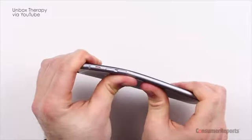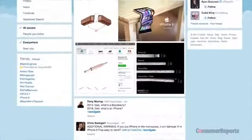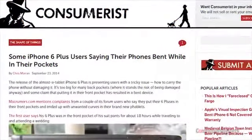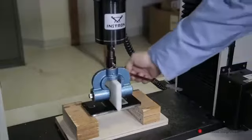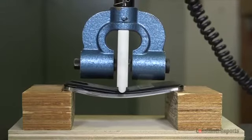This video sparked an online viral storm about the new iPhone 6 smartphones and how they bend under pressure. From there, hashtag BendGate took off on social media with people bending their phones, blaming tight pants, and spoofing the whole story. Consumer Reports wanted to bring some science to the matter and find out how much force it takes for a phone to bend and not bend back.